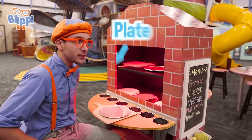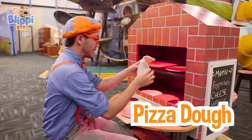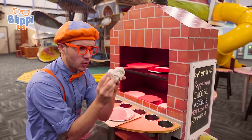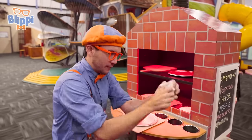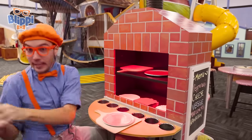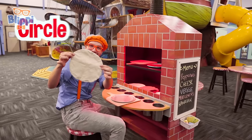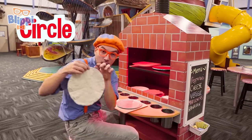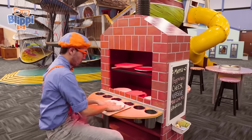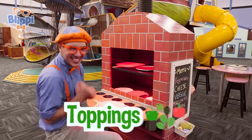So first things first, we need to start with the pizza dough. Yeah, we'll get the pizza dough right here. Ooh. And sometimes when you get the pizza dough, it's crumpled up into a little ball. So yeah, stretch it. And sometimes spin it. Whoa! Like this. And that helps to make it look like a circle. Yeah, look. It's a circle. Good job. Okay, put the pizza dough down. And now we get to put on some yummy toppings.